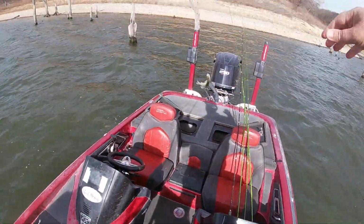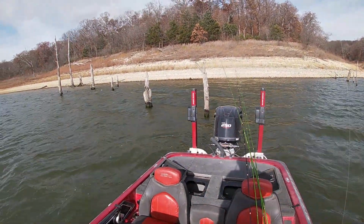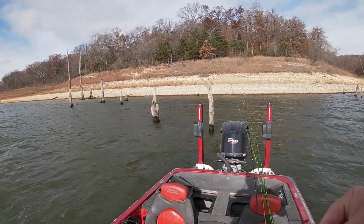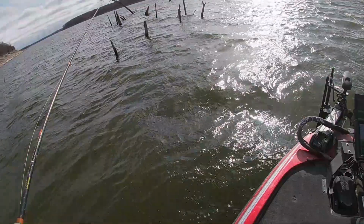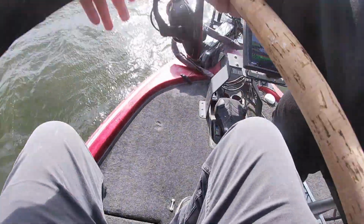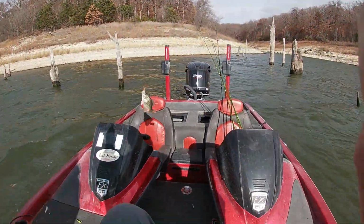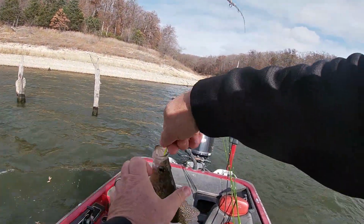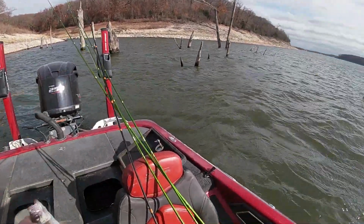He swallowed it. Just an eater. Gonna have a good mess of fish. Man, with the plastic, do or die. Oh, he's decent. 10.5-incher. Right there. Beautiful fish.